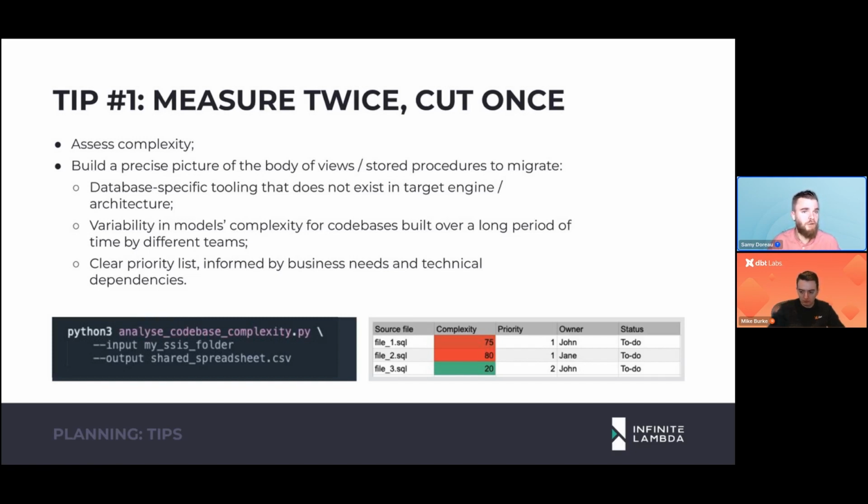So I say measure twice, cut once, because it's a bit like DIY, where, if you don't do your measuring before and you cut, then, well, you need to do it again. So this is one of the general tips that apply here to migrations.